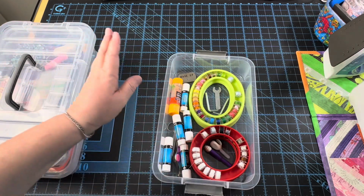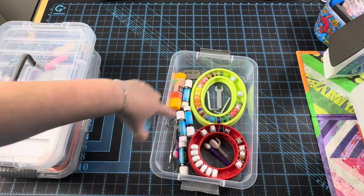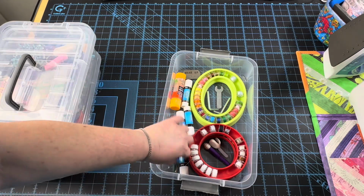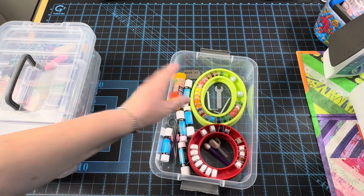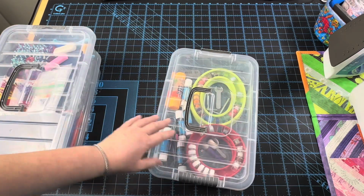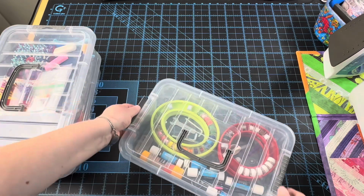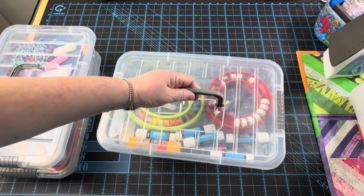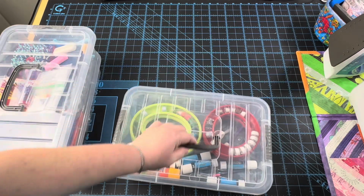For my fabric postcards, I use glue sticks. I have a nice sharp pair of scissors. Those are actually for stitches. And then a good pair of tweezers. So I have all of that there. I can pull that out so that I can still sew, because we're going to need bobbins when we sew. Now these are pretty good. They do hold things that aren't too heavy.